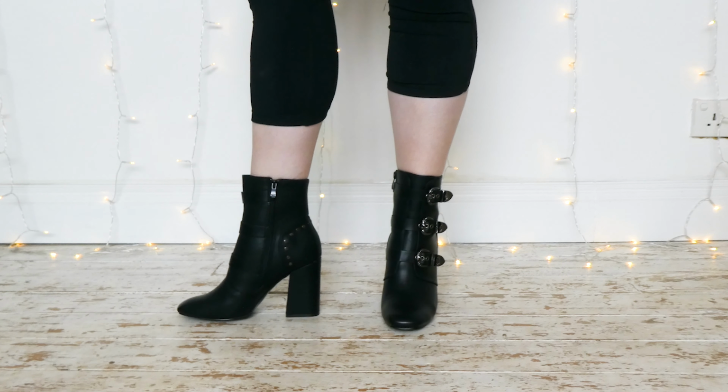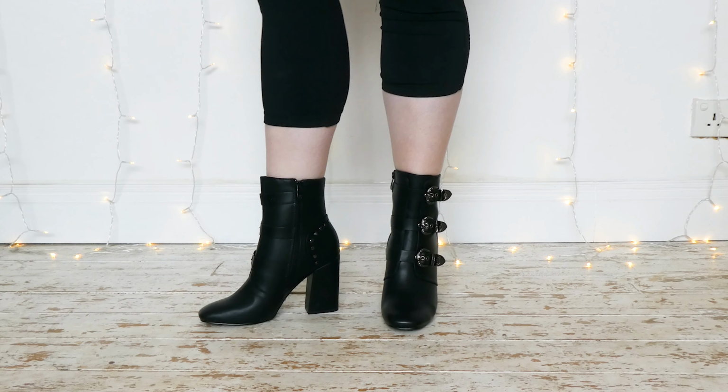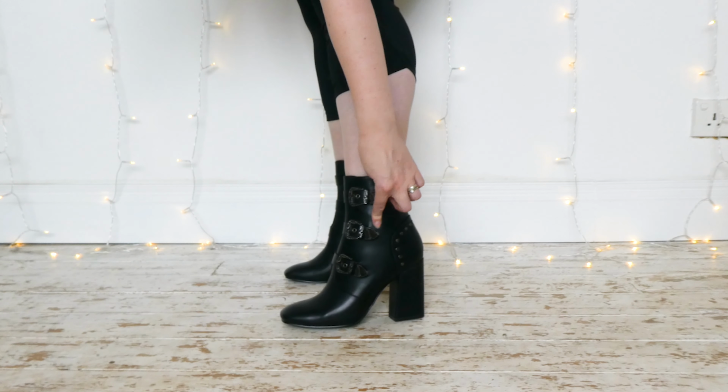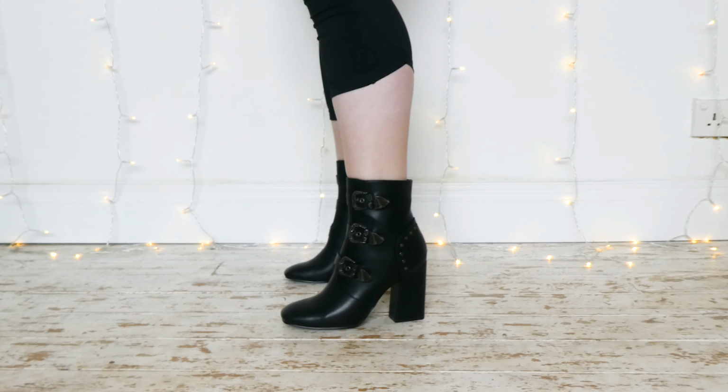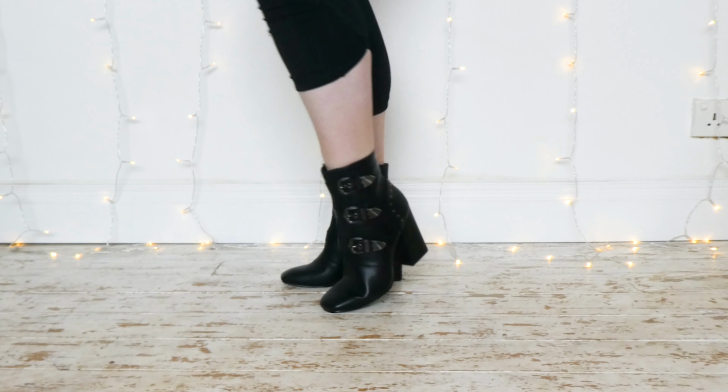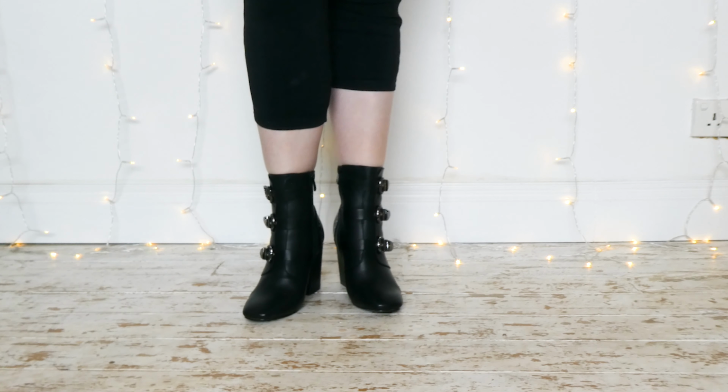But yes, they did come up a bit high and a bit close to my leg. I'm not really used to boots being that close to my leg. You can see my ankle's here, so it comes to about here. So about three-quarter calf length, I think. So it's a bit odd because that's where you do a lot of your bending from. But other than that, I think they're really cool boots.